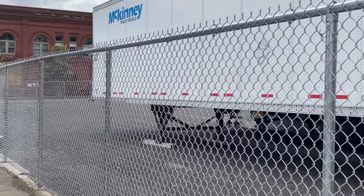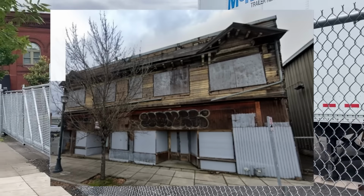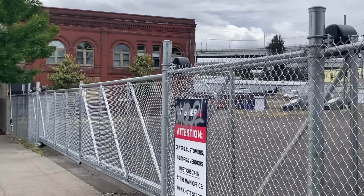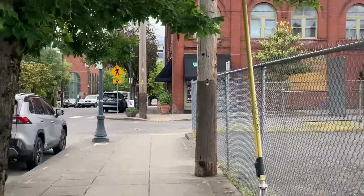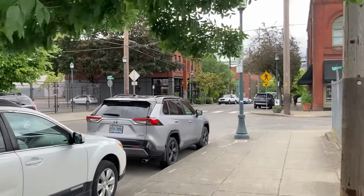I can't even put it into words how gone to hell it was. I fully understand them tearing it down. I don't think it had been used for anything for a long time. Yeah, so I'm gonna head just a little way, just right down here to get another picture.